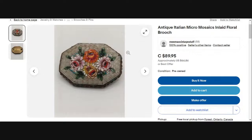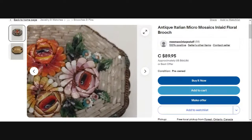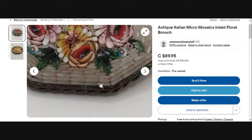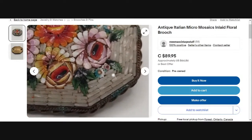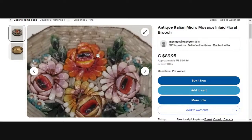The eBay seller is Mima's Vintage Stuff. Only a few sales at 58, but 100% positive, and they are accepting offers as well. So let's zoom in really close. This is what I like to do. I really use my zoom feature so that I can get in there and see if there's anything that is missing. And this one seems to be quite complete. I don't notice any of the white detail from the outer borders missing, and then the green leaves all appear to be intact. I love the tiny little flowers that are included with the larger ones too. So this has passed my is-anything-missing test.